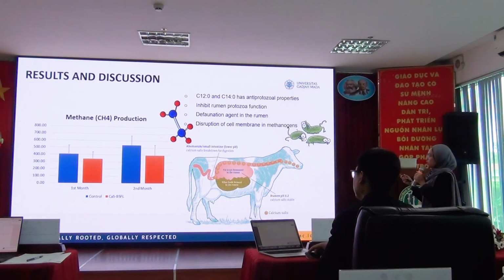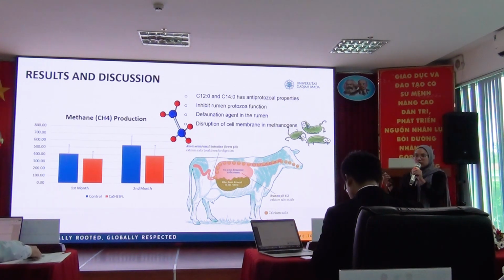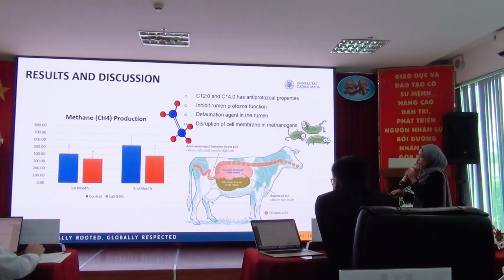The reduction in methane production is caused by lauric acid, which is a medium chain fatty acid. Lauric acid has potential anti-protozoal properties, which inhibit the rumen protozoa and disrupt their metabolism, which also reduces the formation of hydrogen, or H2, which is used in methanogenesis.